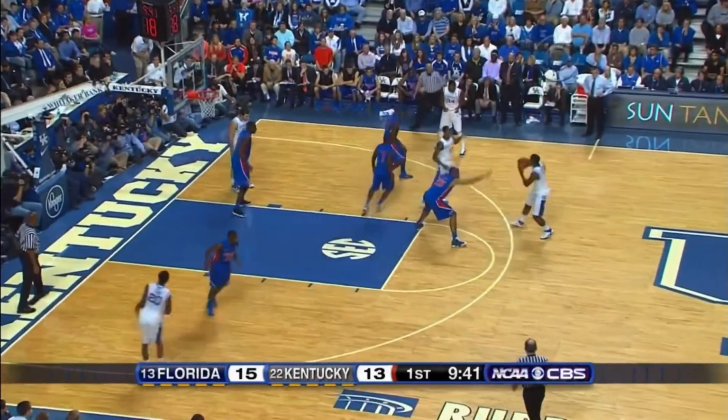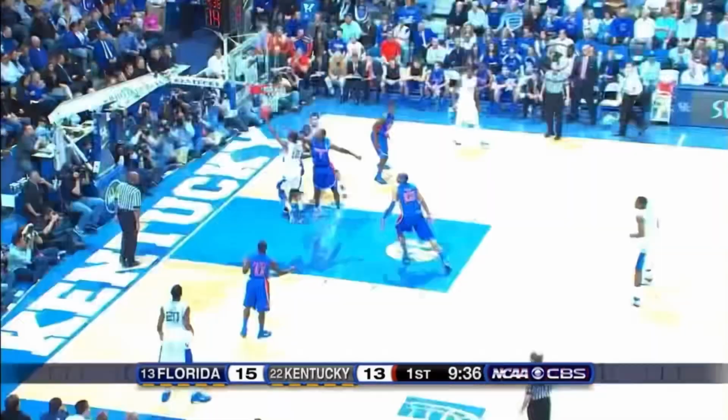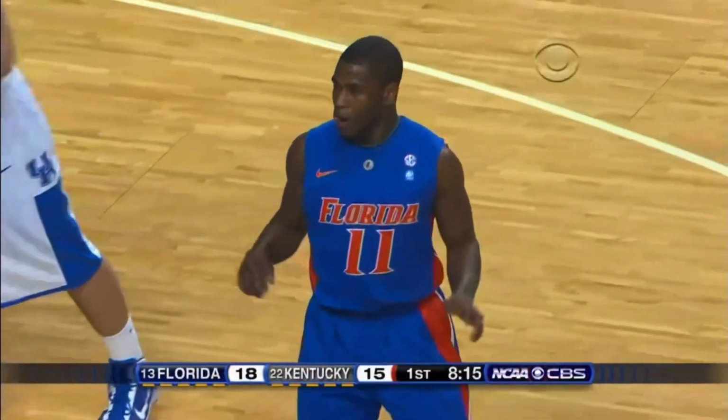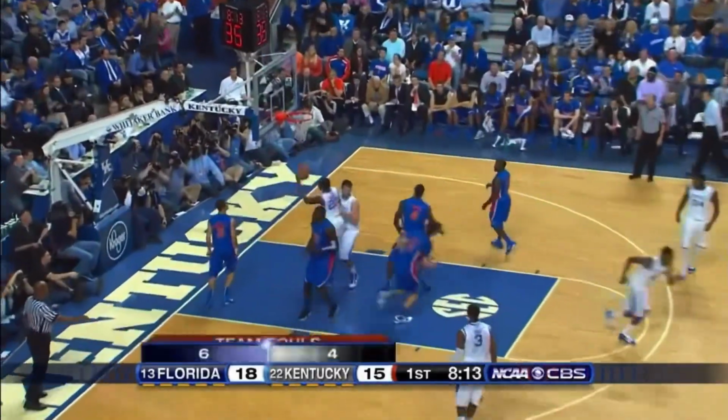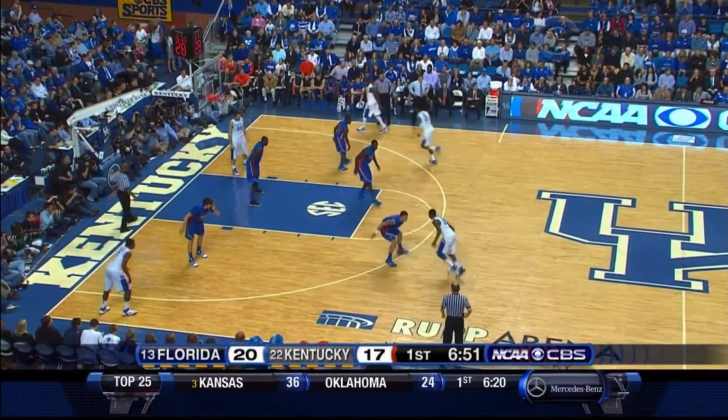Really picking up their game since mid-December. They've really shifted gears, the Gators. Nice move by Knight, right into defensive one. He comes in for Kenny Boynton. Nice play inside, Deron Lamb. Big game from him.